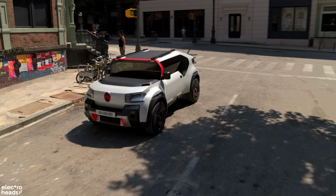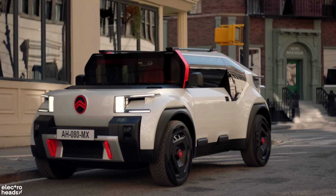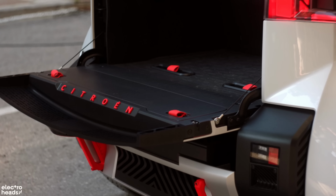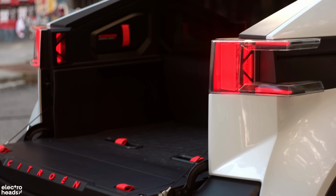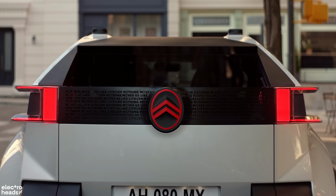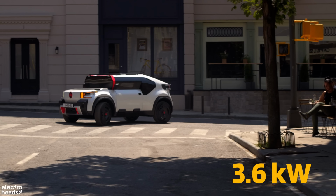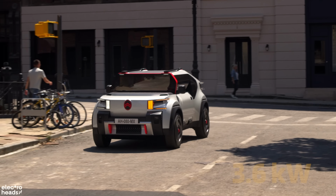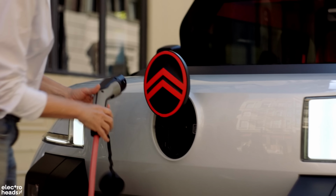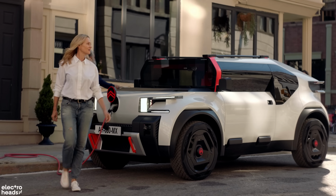Citroen claims that many people find their small SUV is no more practical than a compact hatchback, so Oli has an unusual pickup bed with trunk below, which is a thought-provoking take on how to get the best of several worlds. Oli supports vehicle-to-load capability and has an output of 3.6 kilowatts and can theoretically provide power to a 300-watt device for around 12 hours. Perfect for an active lifestyle.